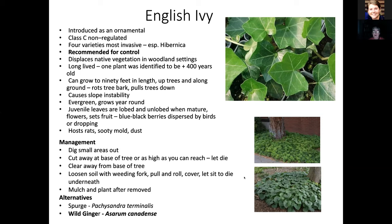When you're looking at the juvenile leaves, they look like what you see in this picture. When they become mature, they get more an entire margin where they don't have lobes on them anymore. And one of the worst things about ivy to me is that it hosts rats. Lots of rats live in this environment. And it also hosts sooty mold, which is a fungal issue that gets onto other plants, which will turn into this dark sort of mold on the plant, which can cause allergic reactions. And also there's lots of dust in ivy usually, especially in urban areas. So not a great plant.